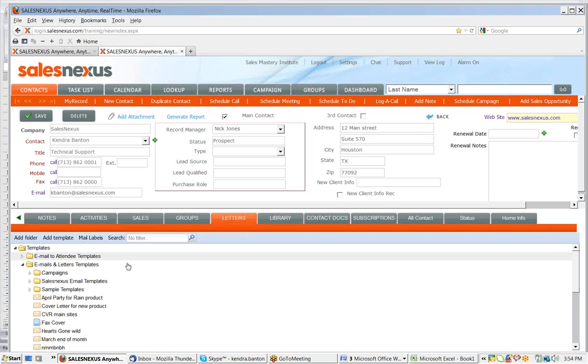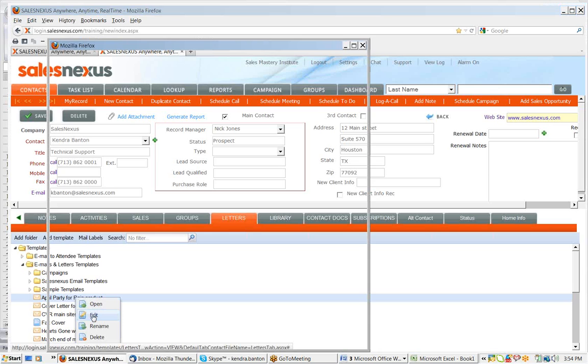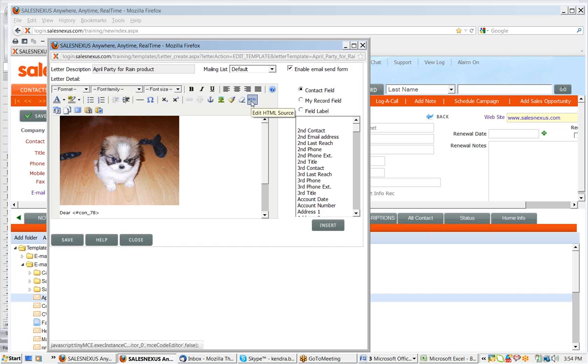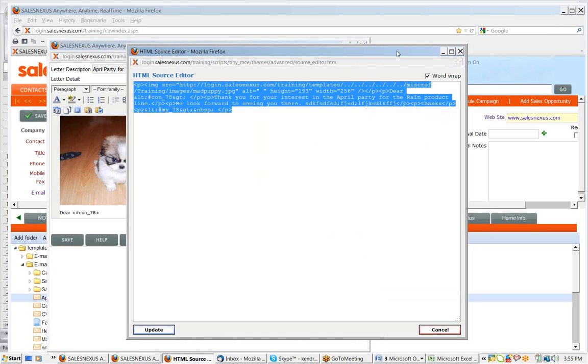Right. Let me show you how to do that in an easier way. What you're going to do is open your old email in edit mode. It's going to bring up your email, and it doesn't matter what's on the email. I'm going to click on this HTML right here, edit HTML source. Left click on it, and I'm going to copy, Control C.